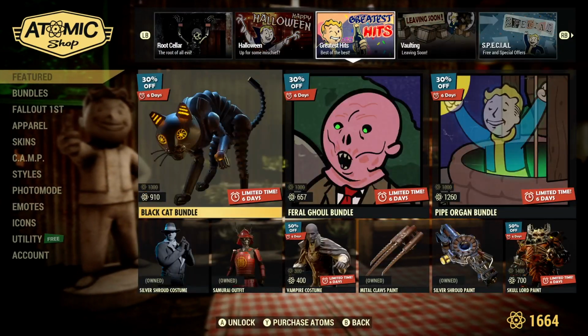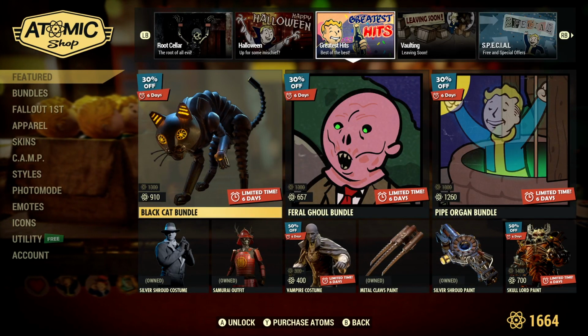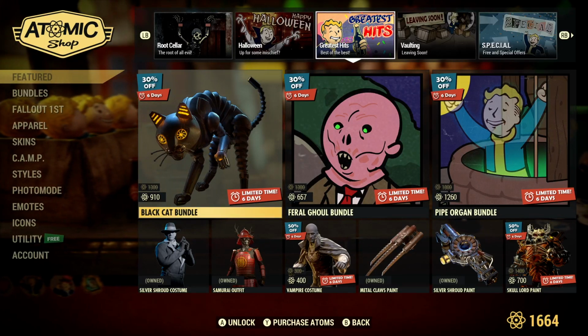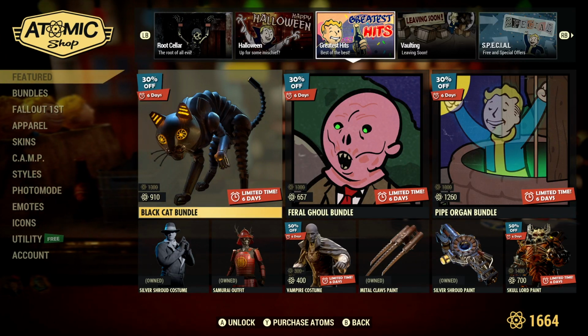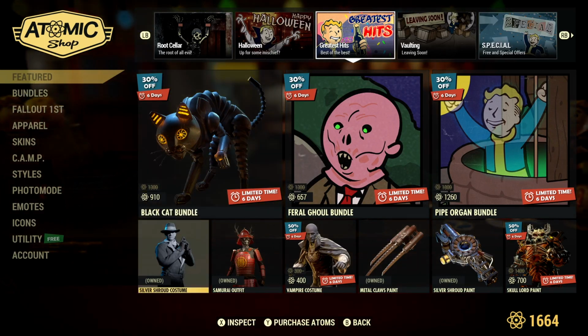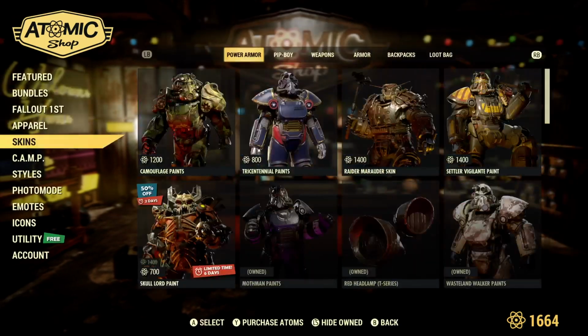So it looks like the Silver Shroud costume is back, as you guys can see at the bottom of your screen. The Samurai outfit, the Metal Claws paint, which is a great skin for the Deathclaw Gauntlet, and the Vampire costume is back as well. So some very, very good Halloween-themed items, and actually that Samurai outfit is top of the heap, I gotta say. That outfit is absolutely awesome. All the Red Rocket stuff is still here, but let's move on.